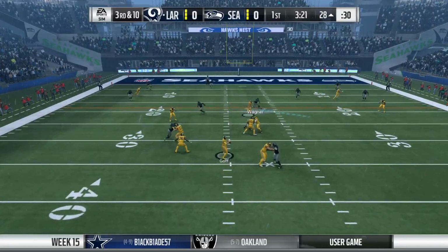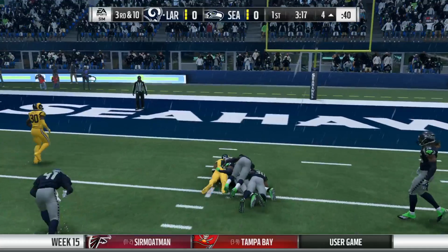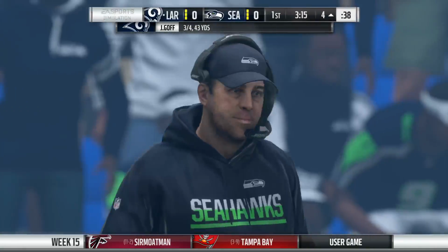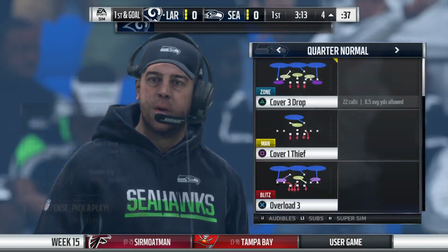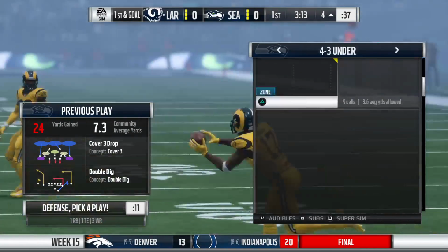From the gun, here's Goff. And got a man, it's Woods. And they do get him down, but not before he reaches the 4-yard line. They're able to convert on 3rd down, and that sets up a 1st and goal.